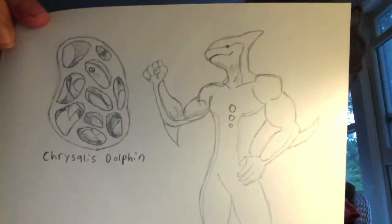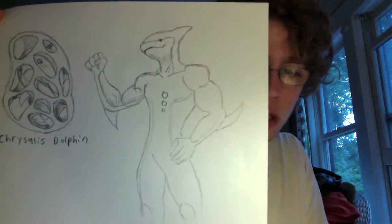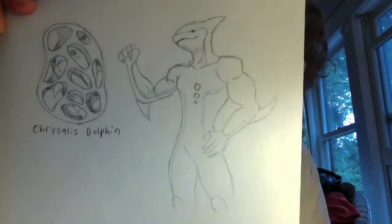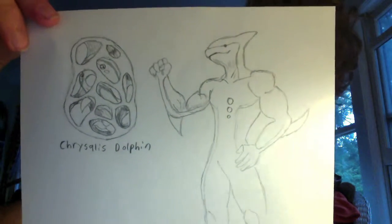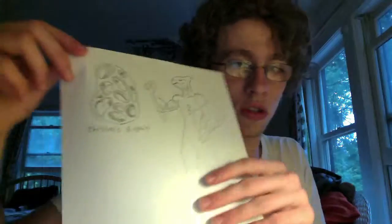This one I did a little bit later. This is just based on the cards. This is Chrysalis Dolphin and Neospatian Aqua Dolphin. I think I planned to draw a few more Yu-Gi-Oh card monsters, but I never got around to doing it. These are okay. I like the shading on the Chrysalis Dolphin.